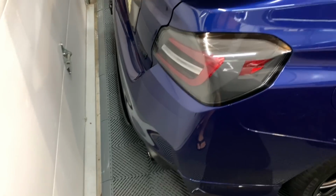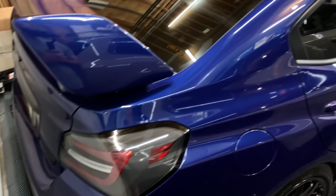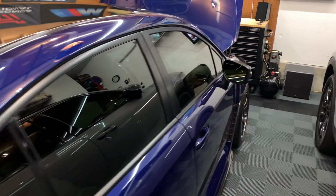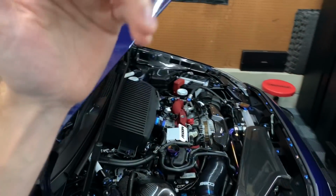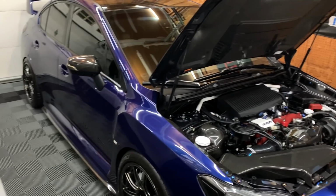But what those do is take away basically all of the drone, quiet it down a little bit, but it's still loud when you want it. So when you're on wide open throttle, it's pretty darn loud. It's pretty impressive how loud this car gets with those giant mufflers. And around town, when you're just cruising, it's very tolerable. There's no drone. I've been so happy with the setup.